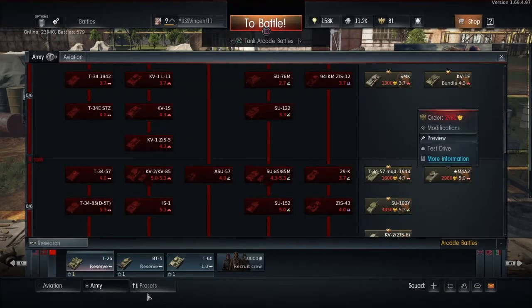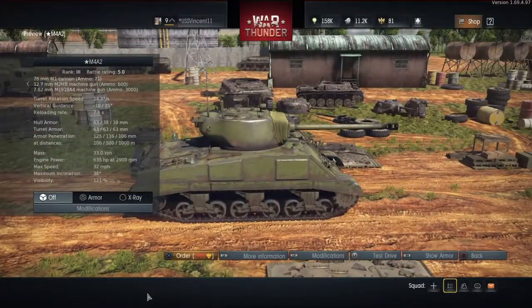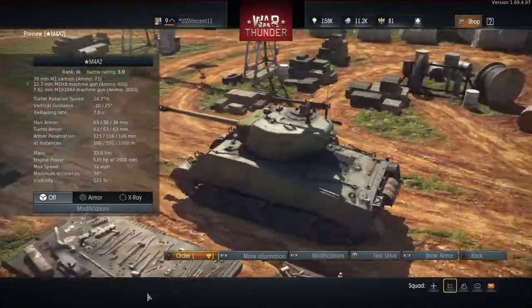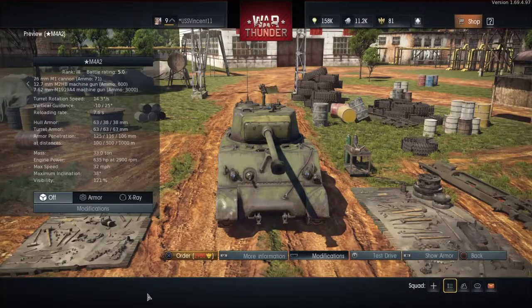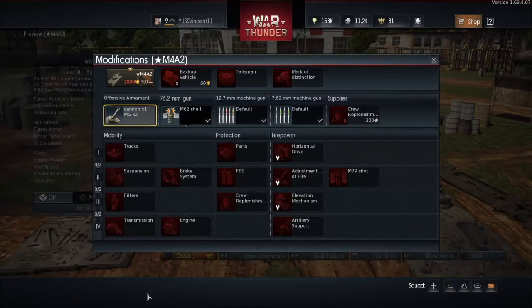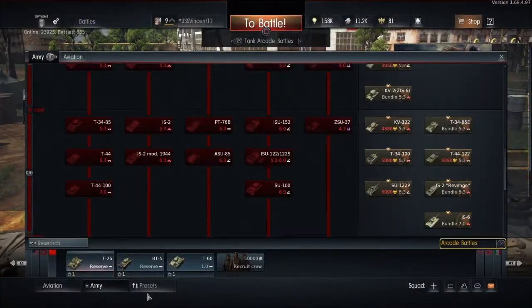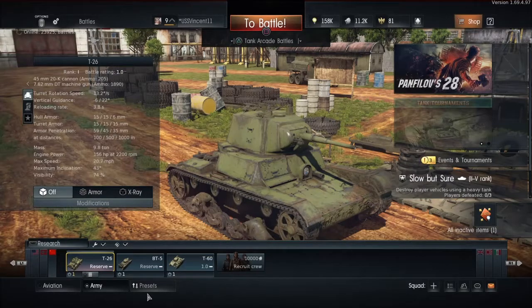Which one? Ooh. What is this one? That's an American tank. Ooh! That's supposed to be a tier 1 on the American side, or someone, but it looks like the Russians buffed it. That's cool. I like that. Alright. Let's go back.